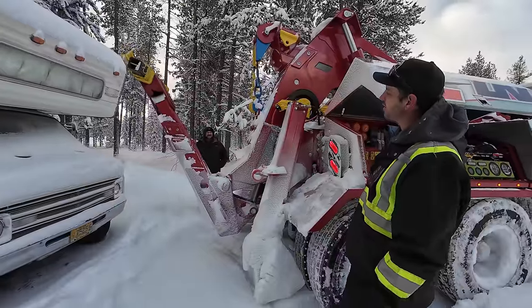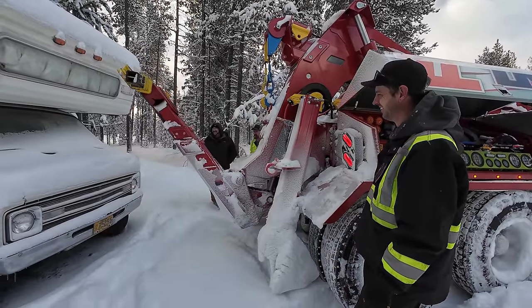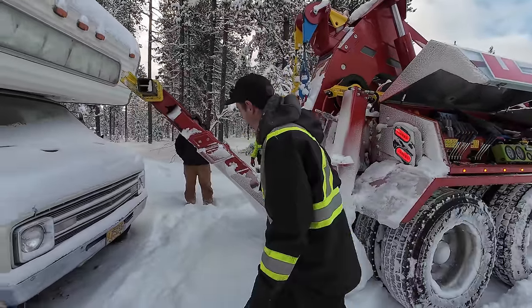This is a great day to tow an RV that doesn't really need to be towed today, isn't it? Every day's a good day for that. Yeah, you got to pull forward.